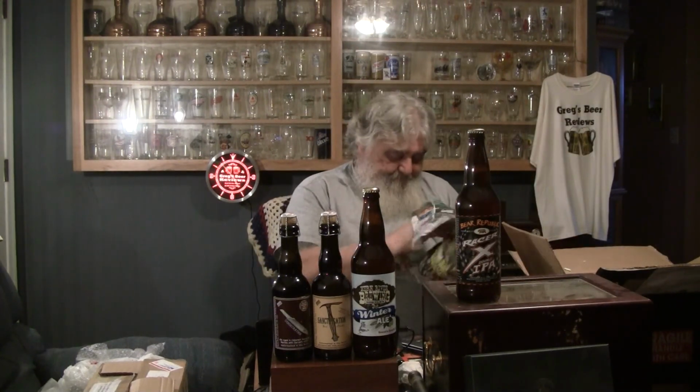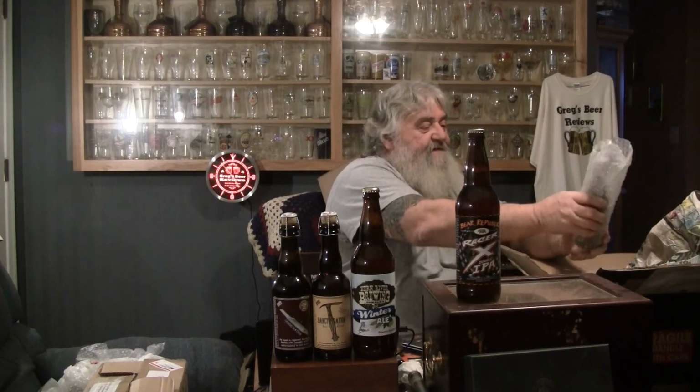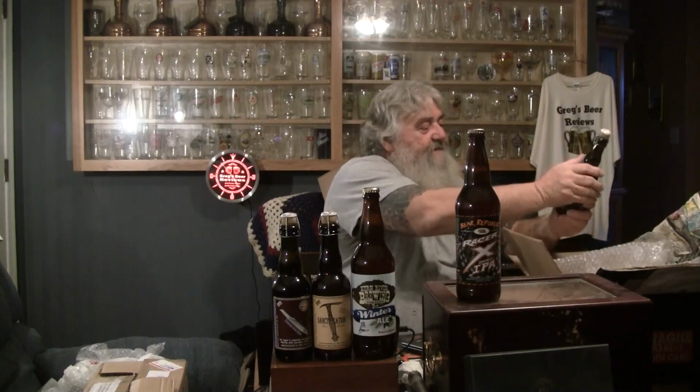Alright, the next hole. Next hole here. Peanuts are going everywhere. Little bitty pieces of peanuts. Alright. This one, it looks like another Russian River. It's a jackpot on the Russian River beers.